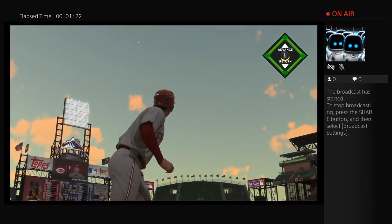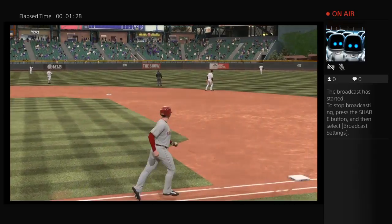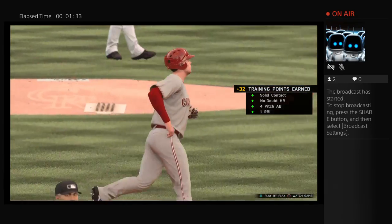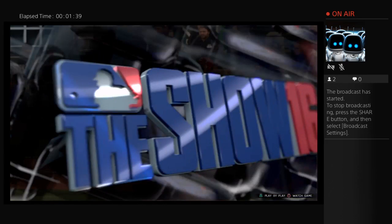Oh, and this fastball is belted to deep left center field. Does he have enough to get out of here? Yes, a home run. So a solo shot here to left center field, and with it the Reds.